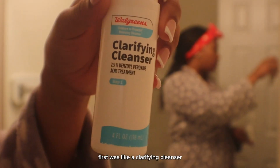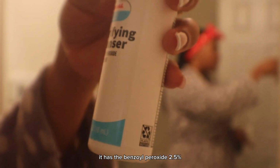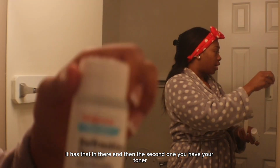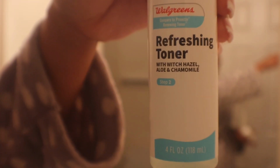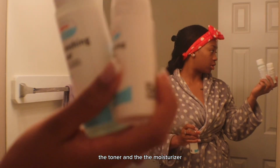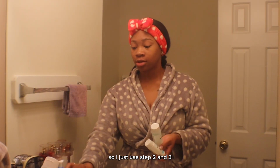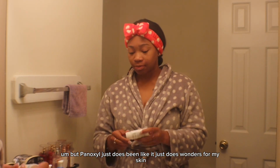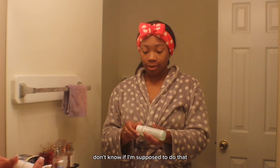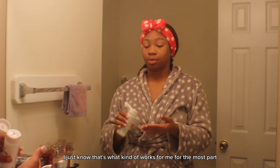The first was a clarifying cleanser. It has the benzoyl peroxide 2.5% in there. And then the second one, you have your toner. And then lastly, you have your moisturizer cream. But as of recently, I just used my Panoxyl, the toner, and the moisturizer. So I just used step 2 and 3. Panoxyl just does wonders for my skin. So that's why I kind of cut out the step 1. Don't know if I'm supposed to do that. I just know that's what kind of works for me for the most part.